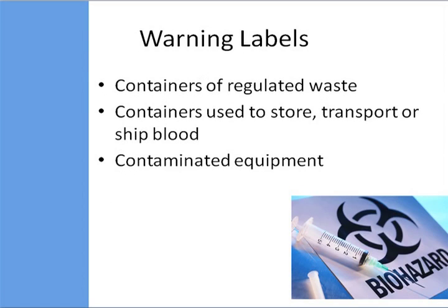The standard requires that warning labels be attached to containers of regulated waste, containers used to store, including refrigerators and freezers, transport, or ship potentially infectious materials, and contaminated equipment prior to shipping.